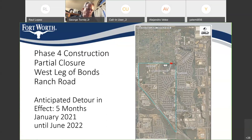Alex, did you want me to answer that? Yes, please. Okay. Yeah, no, we definitely are fixing that with this project. That hill, or the dip, will be leveled out for sure. Okay, good deal.